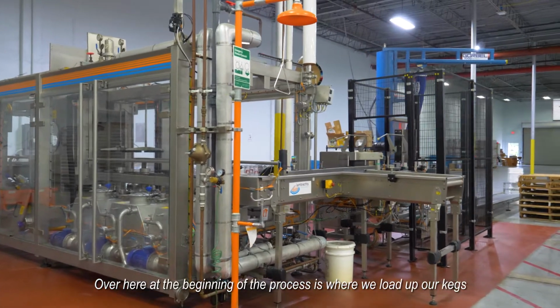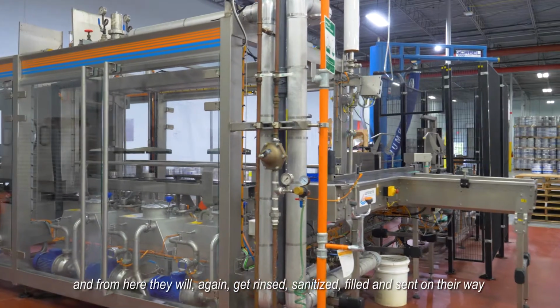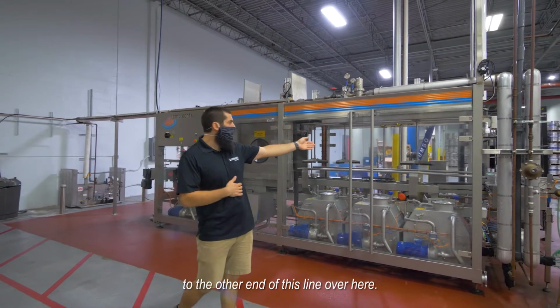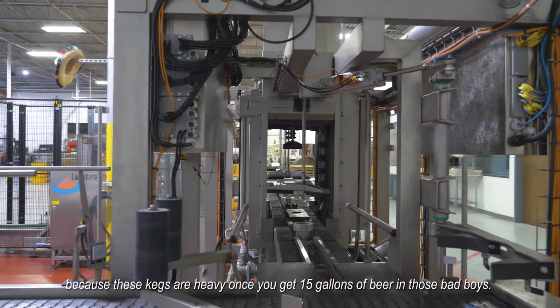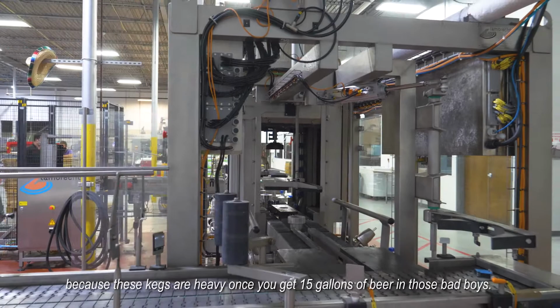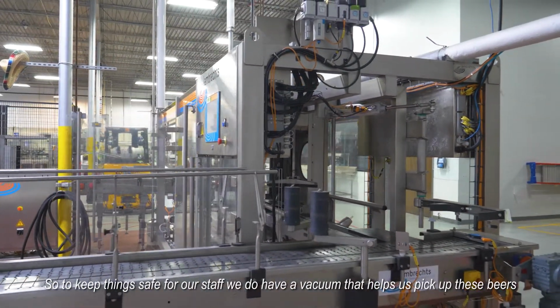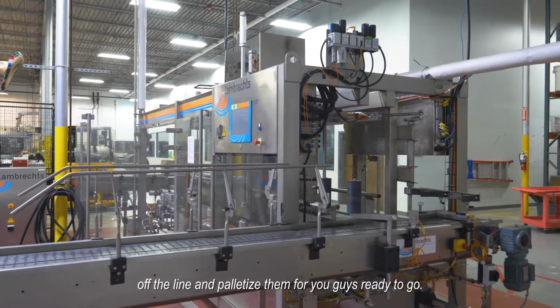Over here at the beginning of the process, we'll load up our kegs. And from here, they will, again, get rinsed, sanitized, filled, and sent on their way to the other end of this line over here. At the other end of it, we do have a vacuum that helps us load up these beers because these kegs are heavy once you get 15 gallons of beer in those bad boys. So to keep things safe for our staff, we do have a vacuum that helps pick up these beers off the line and palletize them for you guys ready to go.